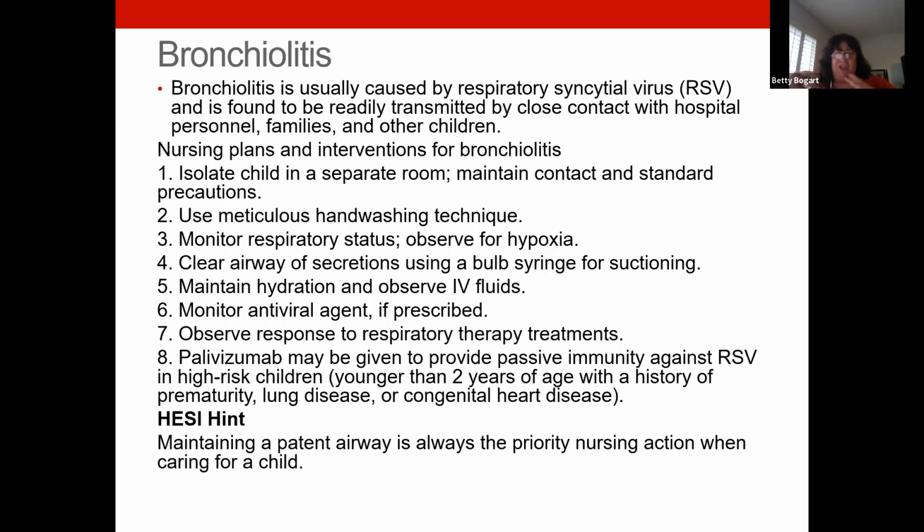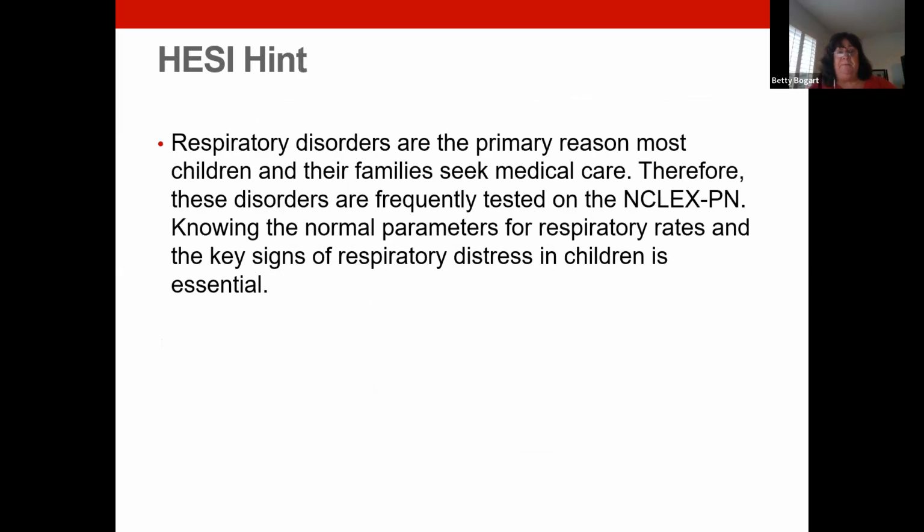You know, especially the younger kids, the infants, they're obligatory nose breathers. Now, they can't breathe. Their nose is full, right? Puts an undue stress on them, whether they're premature or have congenital heart disease. So what we do is we give Synagis. The other name is palivizumab, and it's given once a month, usually from winter to spring. And that's an immunization. It protects the child from getting RSV. So for bronchitis, it's keeping that airway clean and keeping them hydrated with fluids.